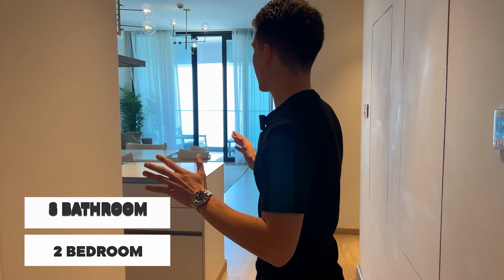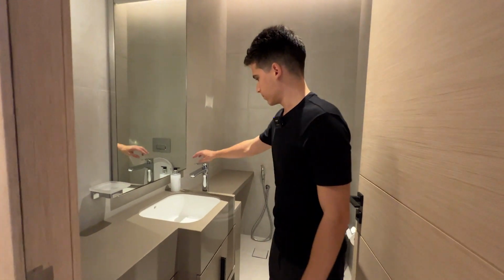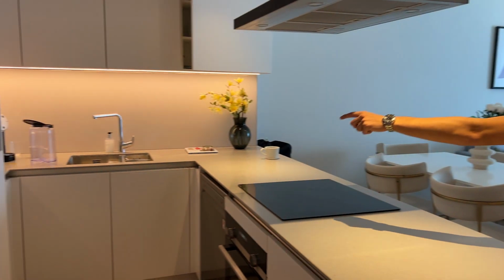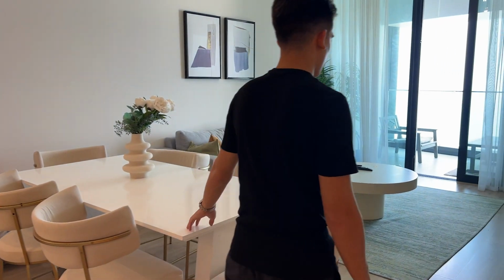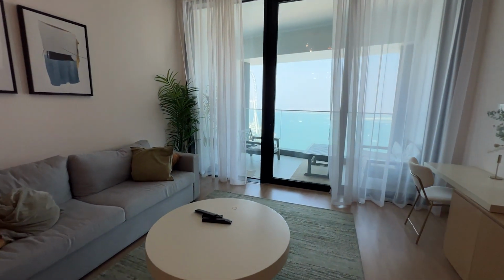All right, so welcome to the unit. It's a 3-bathroom, 2-bedroom unit down in the best part of the beach. So right away, you have a bathroom right there. And then you have your kitchen, which is over here. You have a fridge, obviously. You have a washing machine, dishwasher, sink, and stove top. Pretty good, pretty nice. This is a building built by Emaar, so the quality is pretty good. You have a big table here. Nice living room section here.